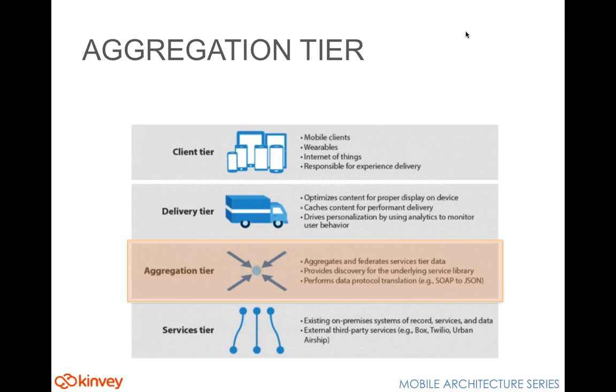The aggregation tier is really where you're starting to decouple, and we'll see this here in a second. The aggregation tier is responsible for taking existing data sources, aggregating this data and making it available to the delivery tier, so you can do the tweaks and modifications that you need to enable delivery to the client tier.